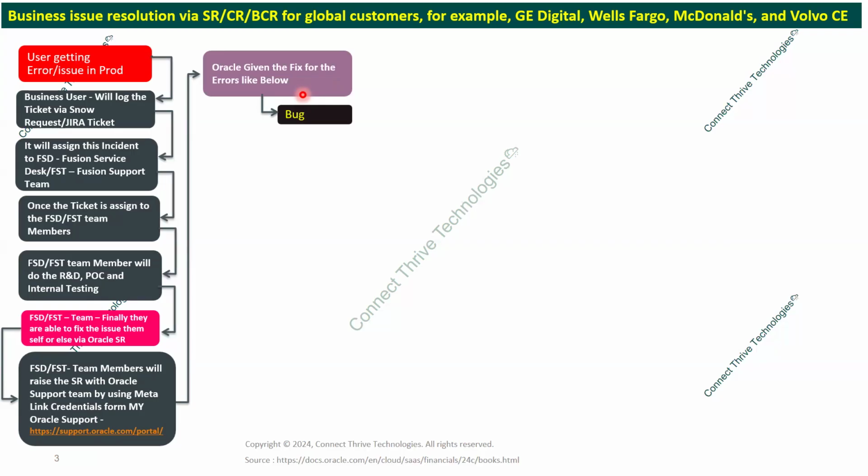Then they will come to know whether it is a bug or not. Okay. So after that, if you raise a ticket for any new process or an enhancement which is not available in the current Oracle Fusion standard flow, in this case the Oracle SR engineer will consider that this solution may not be available in the standard product functionality. So to get that solution or that particular process, it may take time.